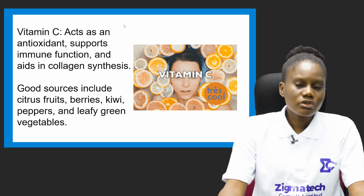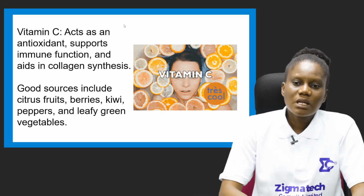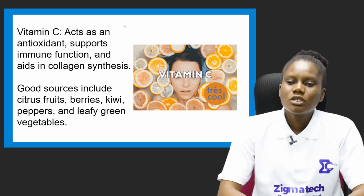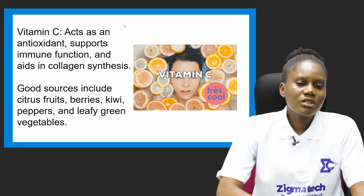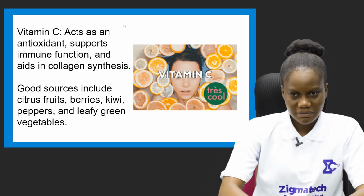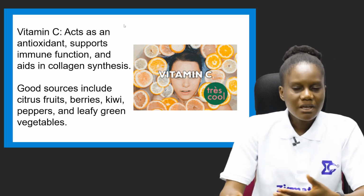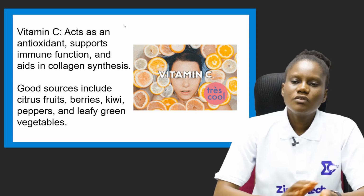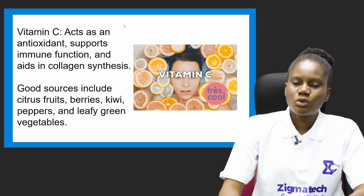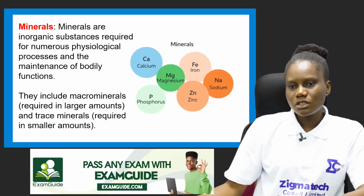You have your citrus family, that's citrus fruits. When we're talking about citrus fruits, we're talking about oranges, your lemons, your limes, and all the fruits that fall under the citrus family. You also have your berries, kiwi, peppers, and leafy green vegetables. You can get your vitamin C from all these that I just mentioned. They are good sources of vitamin C.